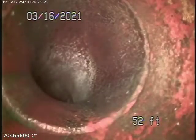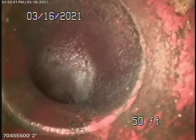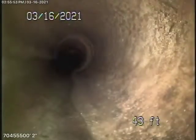All right, running the camera from the clean out of the back unit. We found that it does connect with the front unit. It exits the property here by the gate, 3.5 feet deep by the fence. We're going to bring the camera back. We've seen all of this. This is the separate line coming back for this part of the house, clay piping.